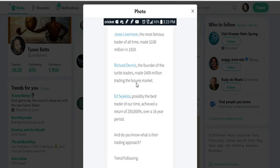Ecyt actually came from that turtle trading branch. I think he was taught by Jerry Parker or Michael Marcus. Either one of those gentlemen was Ecyt's kind of father or teacher, so to speak. Richard Dennis, the founder of the Turtles, made $400 million trading the futures. And Ecyt, possibly the best trader of our time, achieved a return of 250,000% over a 16-year period. And do you know what their trading approach was? They were all trend followers.